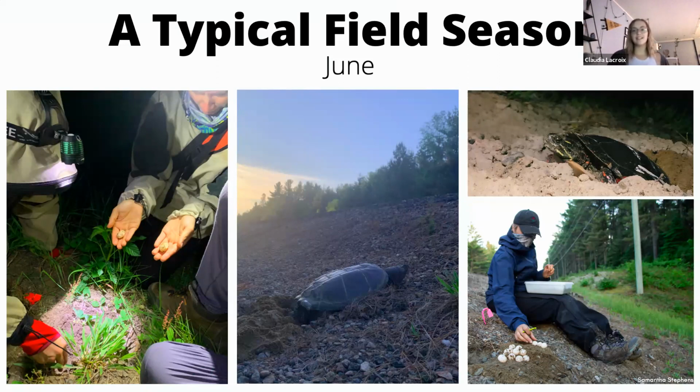With early mornings, late nights, and peak bug season, this time is probably one of the most exhausting periods of our field season, but it's also one of the most rewarding times. There's nothing cooler than seeing your first turtle lay her nest and seeing her eggs drop into the cavity one by one.